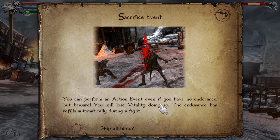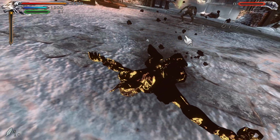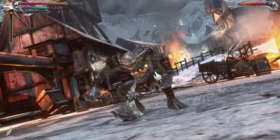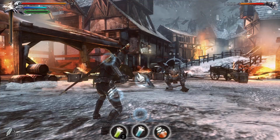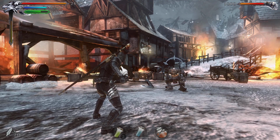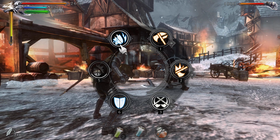You do an action event even if you have no endurance, but beware, you will lose vitality doing so. The endurance bar automatically fills during a fight. I didn't need to anyways. Yeah, basically you can sacrifice health for additional damage. But you see, we're kind of, you know, waiting on this. So yeah, we're regenerating.